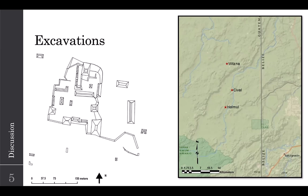warfare, especially because Witzna, the site I have here, was attacked by large-scale warfare, which demonstrated that the ancient Maya were capable of large-scale warfare where they would come in and they would raze a whole city, which is something we didn't know until only recently.